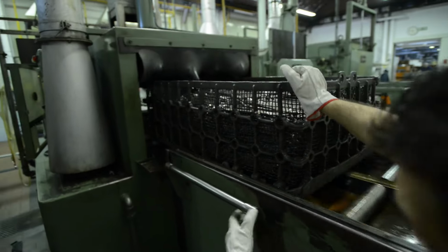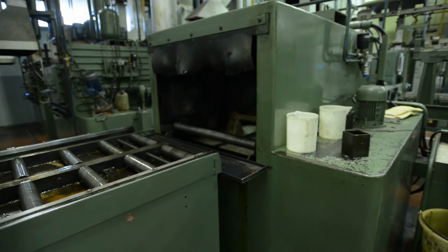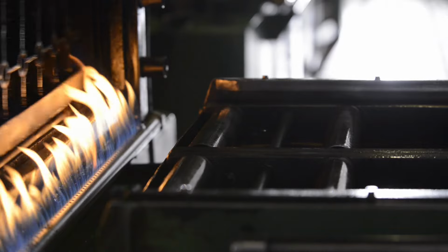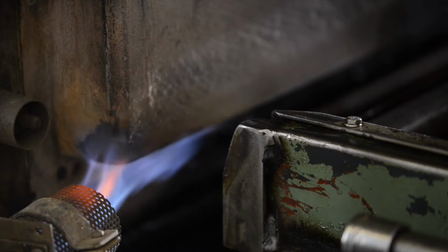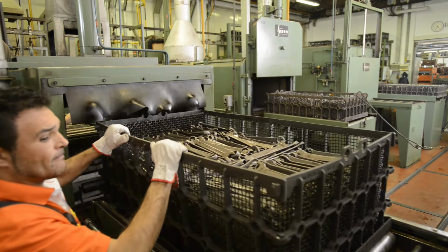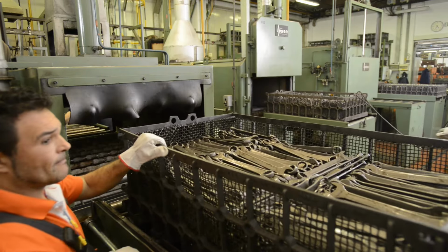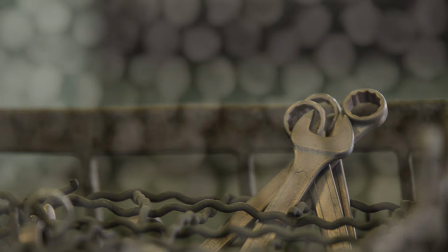The wrenches are then quickly dipped in an oil bath. They cool rapidly and become very hard and resistant, but not sufficiently elastic. After a thorough washing phase, the wrenches are once again heated to 360 degrees in the tempering furnace, and after a slow cooling to 180 degrees centigrade, they become tough, thus resistant to shocks and stresses. Now the structural transformation of the steel is over.